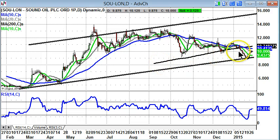Otherwise, we've got the rising 200-day moving average, which normally will drag the shares higher, and will be seen to drag the shares higher over coming weeks. And in fact, the configuration that we have here between the 50-day and 200-day moving averages suggests that we'll probably get a golden cross buy signal sometime next month.